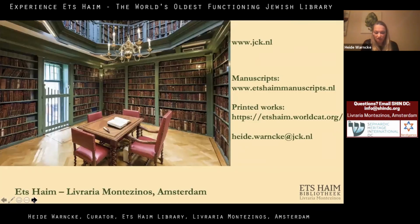All our manuscripts are digitized and you can see them on our website. This is the website where you can see the manuscripts. The printed collections can be found here on WorldCat. However, the collection is not completely catalogued, as we are absolutely in need of funding, and we hope that we will be able to continue cataloging, and then we'll have the complete catalog on WorldCat, but you will find part of it on WorldCat.